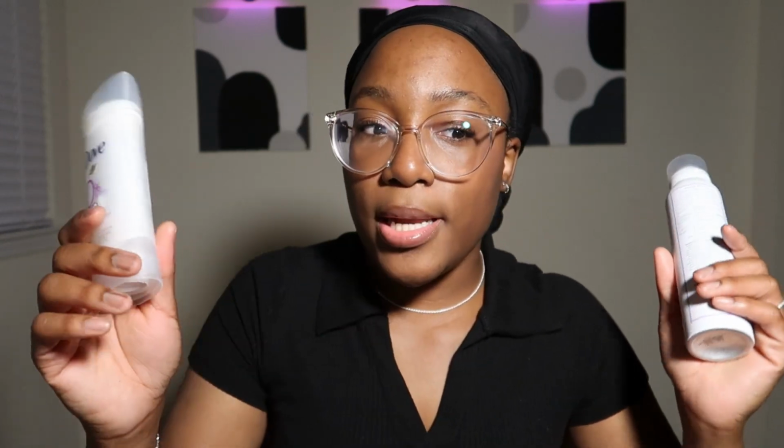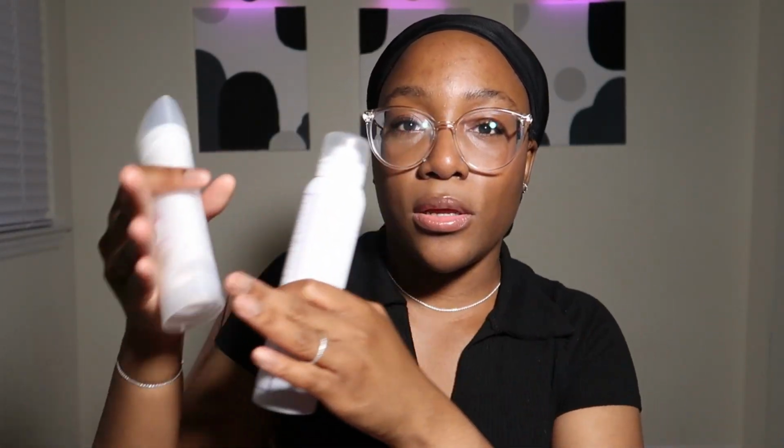But if you don't have a couple months, just try to do this one day and then spray a little bit of your regular deodorant on top, just for that balance, just to wean your armpits off of the aluminum deodorant.